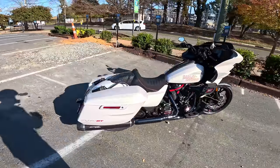I'm really impressed with this bike. I am really, really impressed. Super impressed with this motorcycle. Wow. That's all I can say, man, is wow. Just great, fantastic job. Fantastic job. Oh my God, it just pulls so hard, even in fifth gear.